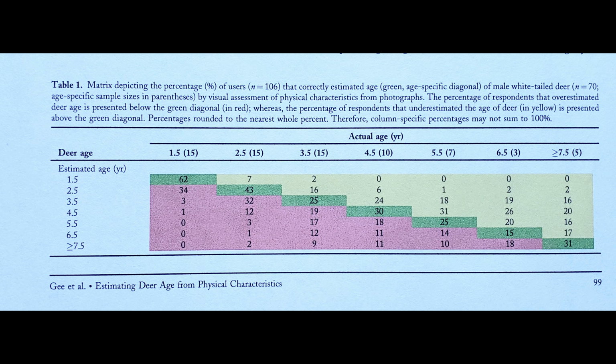The researchers provided this excellent table that summarizes their data. The green diagonal shows the percentage of wildlife professionals that correctly estimated the deer's age. What we see is that not only were the participants inaccurate, they showed extremely high variability, especially in deer that were 3 years old or older.